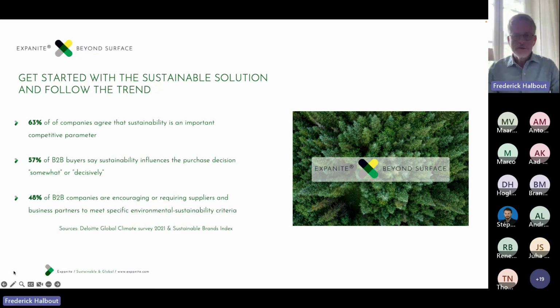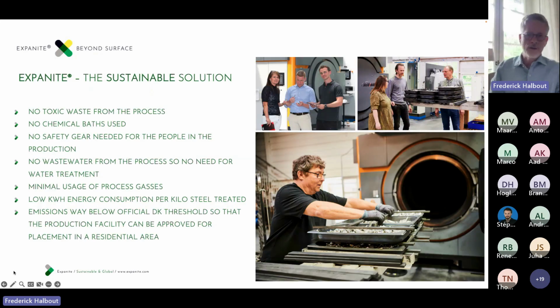One thing that's very positive for us and for the methods that we use is that we see an increase in demands from the market for sustainable solutions, where the value chain has sustainability from A to Z all the way through. This survey was performed in 2021, and these numbers are actually rather low compared to this year. So there is an increase for sustainable solutions, and we are happy for that, as the solution we have is sustainable in many ways.